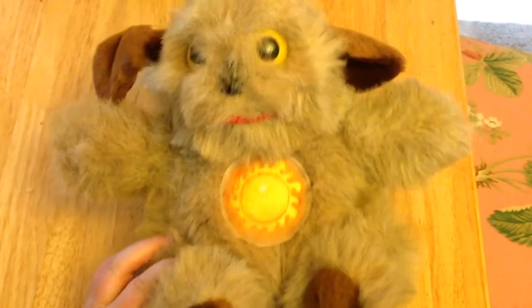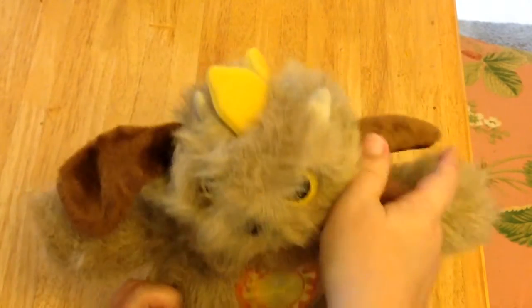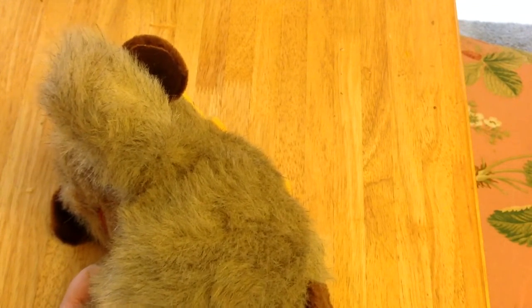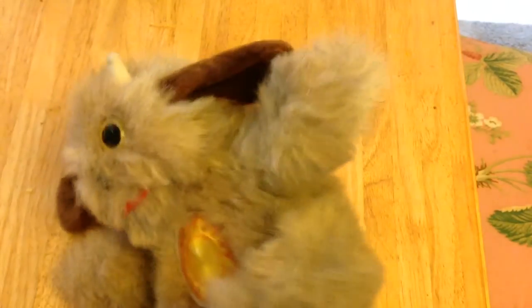At Goodwill this week, I found a guy that, I don't know, it's a real hit and miss. So here he is. I recognized him as being something cool. I wasn't sure what. He's from the 80s. Let's see if I can get his tag here. 86, and he is a La Oof, or Doof, I think it's Oof, toy.